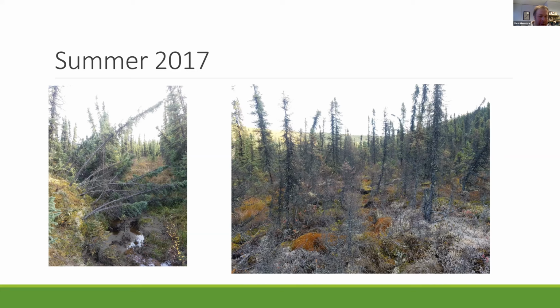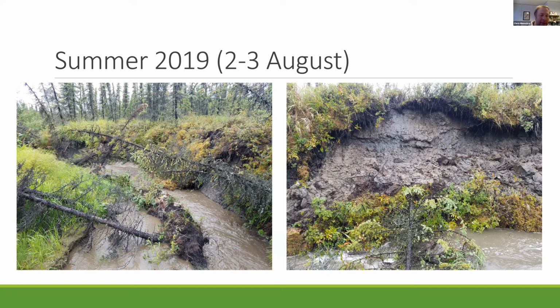Coming up into this year, we had an unusual event in early August where we had an atmospheric river for interior Alaska happening over the course of two days. So here on the left, we have Glen Creek, which usually has a lot less water flowing in it. And there's active thermokarsting and sliding and erosion happening along the margins of that creek.